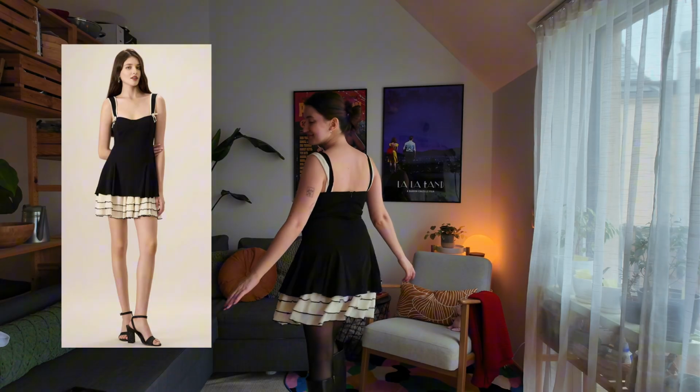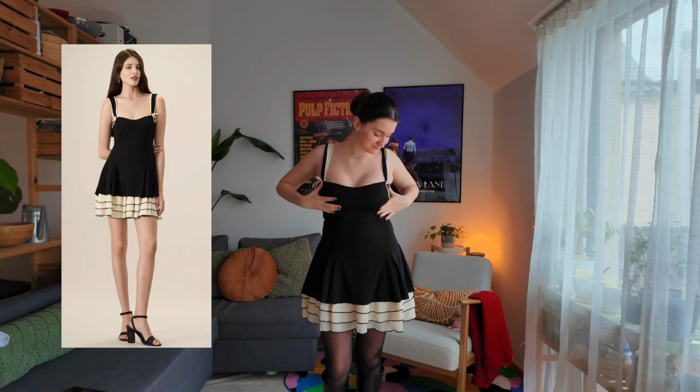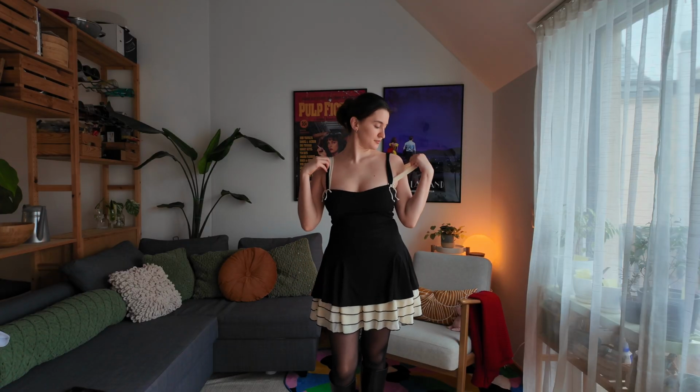I do think they could have given a little more space with the cups here. I don't think it's so obvious when you're wearing it that your boobs don't 100% fit where they should, but I think with a size like a medium, I would expect that they also think about giving a little more space in this area. I'm not sure how you're supposed to wear the straps. I tried it both ways, you know, one kind of hanging off of your shoulder or the other one hanging off of your shoulder.